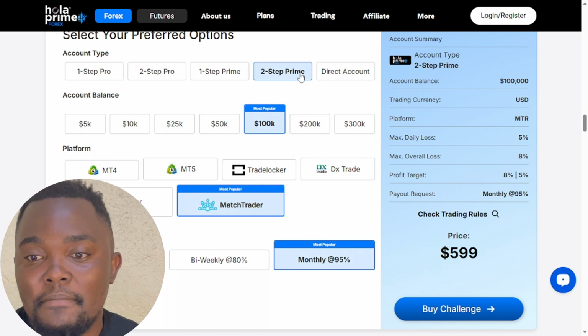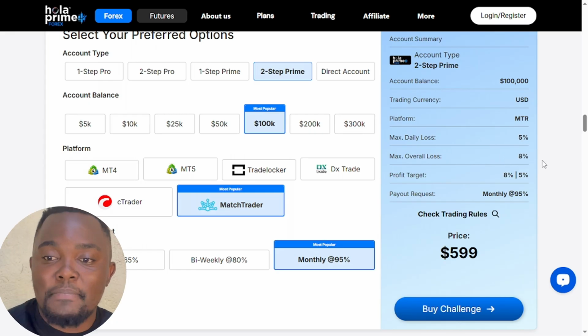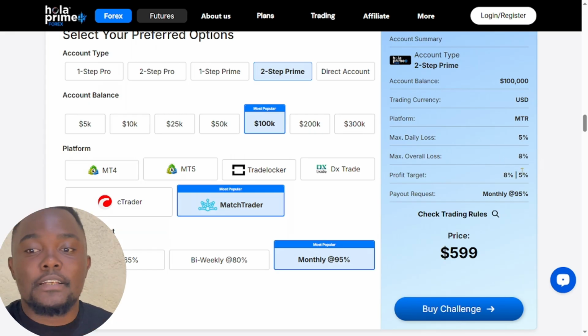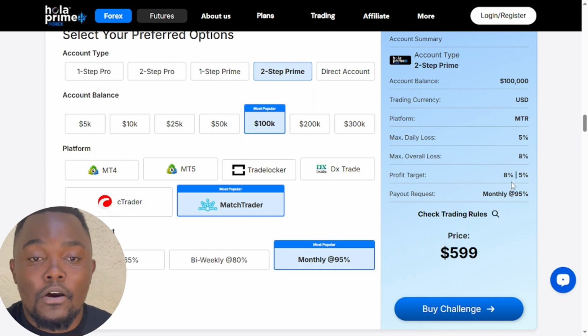So the two-step prime, let's just look at the two-step prime for those who like two-step primes. So max daily loss is 5%, 8% overall loss, 8% profit target on step one, and then 5% on step two, guys.